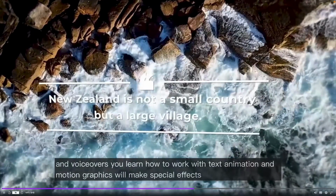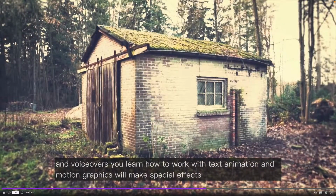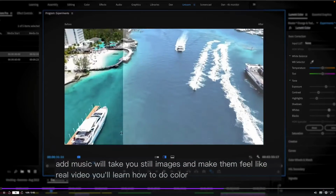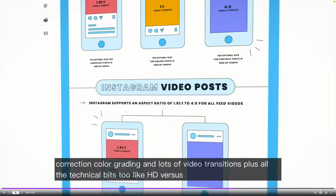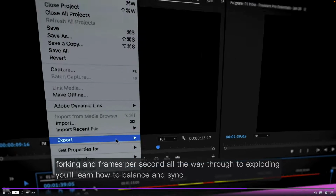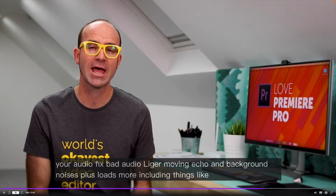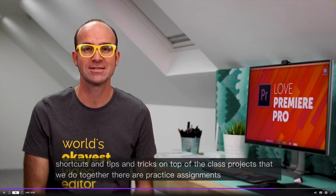You'll learn how to work with text, animation, and motion graphics. We'll make special effects, add music. We'll take your still images and make them feel like real video. You'll learn how to do color correction, color grading, and lots of video transitions, plus all the technical bits too, like HD versus 4K and frames per second, all the way through to exporting. You'll learn how to balance and sync your audio, fix bad audio like removing echo and background noises, plus loads more, including things like shortcuts and tips and tricks.